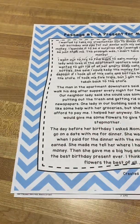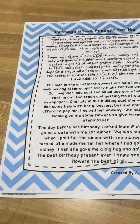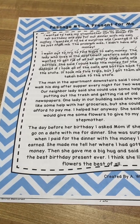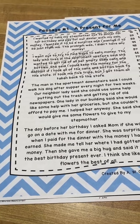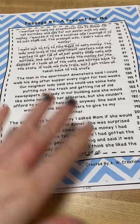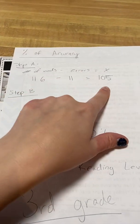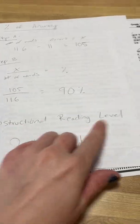So between each of these passages, we took a little bit of a break. During one of the breaks, we had breakfast. We played outside for a minute just so that she wasn't too fatigued in the reading. So through the different errors, when we looked at it, it was 11 errors, which got us to 105. So when we did the math, she was at 90%, so just barely at the instructional reading level for 3rd grade.